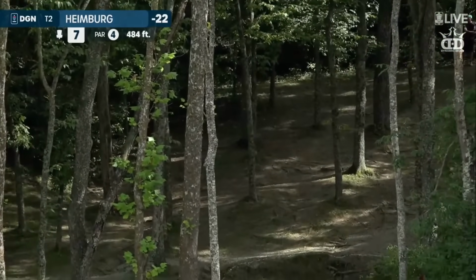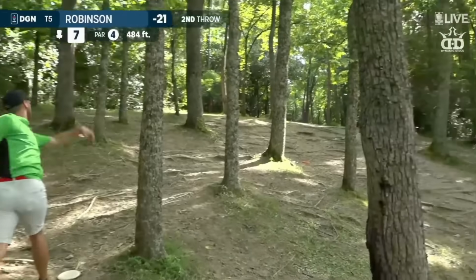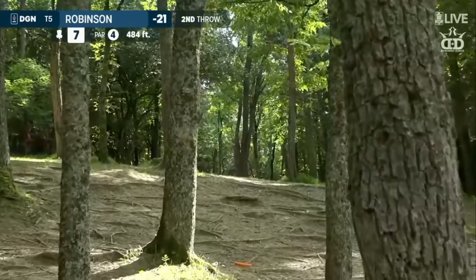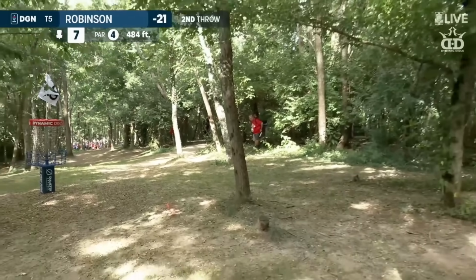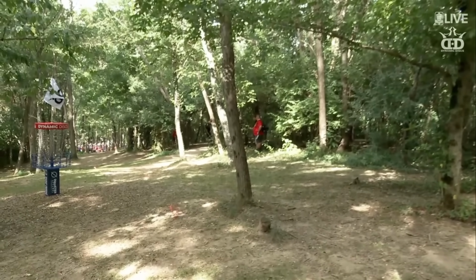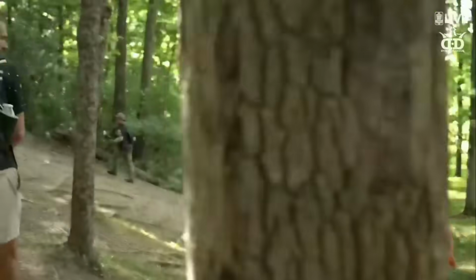Ooh. Nice. What a friendly bop there. That was the right play. It was. Indeed, it was a golf shot. Isaac Robinson nearly pin high right on the edge of the circle. From way out of position.